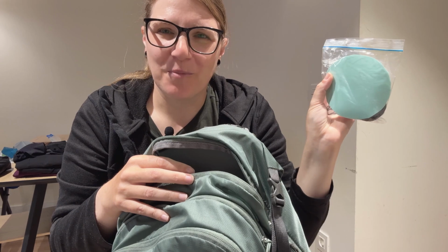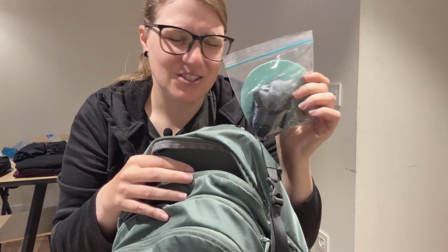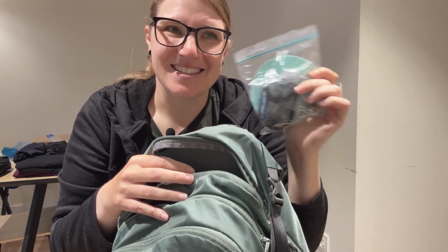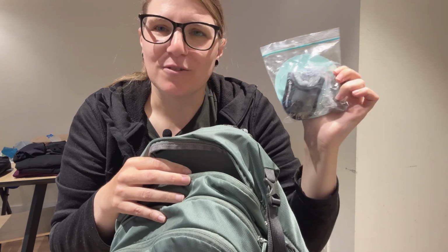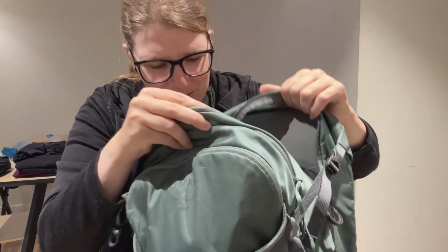So I brought my homemade sink stopper that I cut out of one of those silicone baking sheets. I brought my Sea to Summit clothesline, which is awesome to just hang anywhere in the room or in the bunk beds. And I also brought a few clothing bags. And this always just gets stuffed to the bottom of the bag.